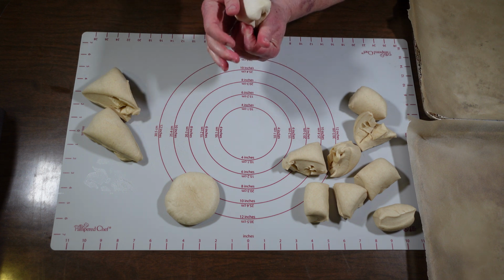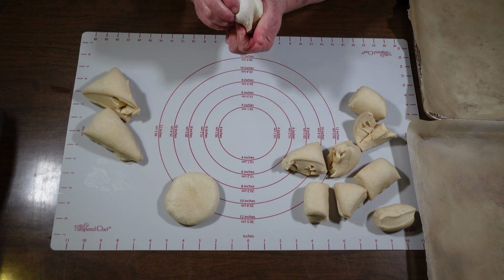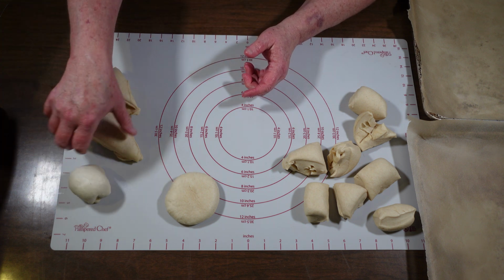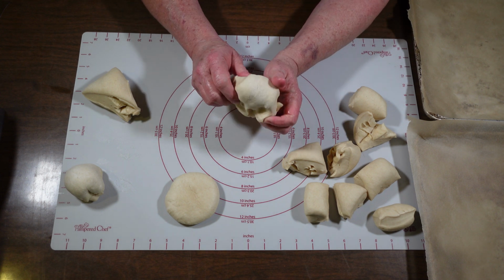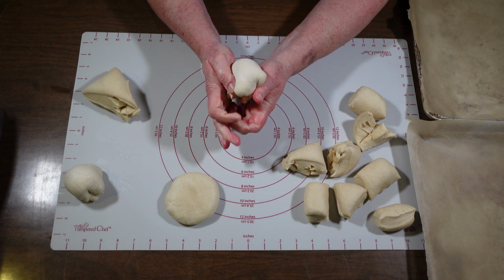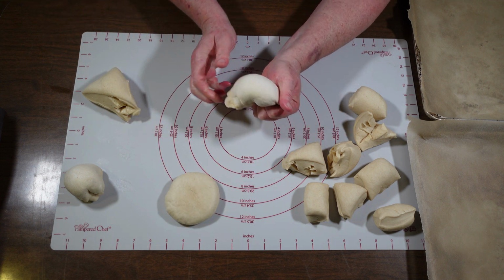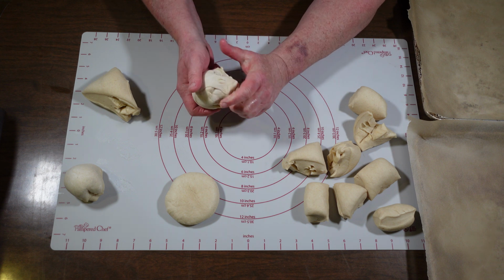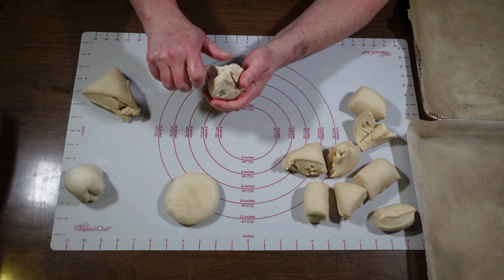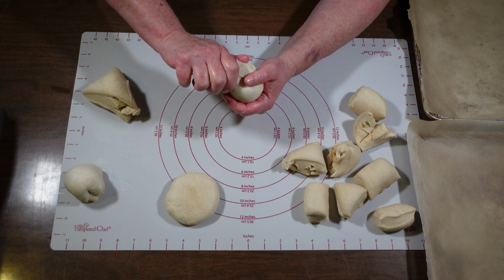And now we're going to do a sandwich roll. Now we're going to make a roll. The thing about the sandwich rolls is that they're just going to be a longer and narrower version of that. And these rolls are going to be for meatball sandwiches. That's what's for dinner tonight.